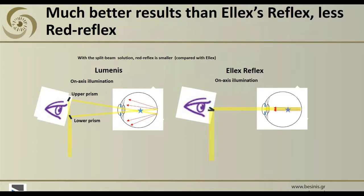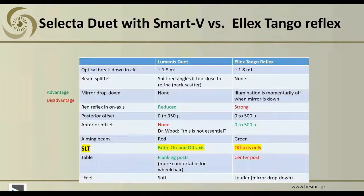So you get the two prisms, and you get the focal point inside the vitreous, with less red reflex. But as I said, you don't need a very, very bright red reflex for that. You need a good visualization of the vitreous. This is what you want to treat.